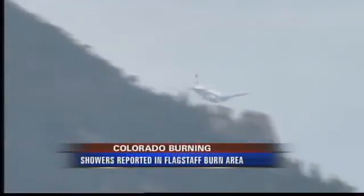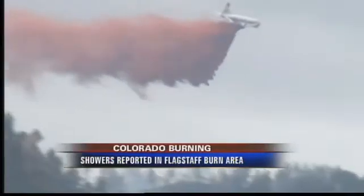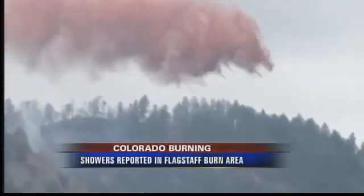Weather has been playing a role up in Boulder, where crews have reported sprinkles at times. They've seen some lightning there, too. Firefighters are battling the Flagstaff fire on the ground and in the air. 7 News reporter Don Champion just stepped out of a briefing with fire officials in Boulder. And Don, how are firefighters faring up there?